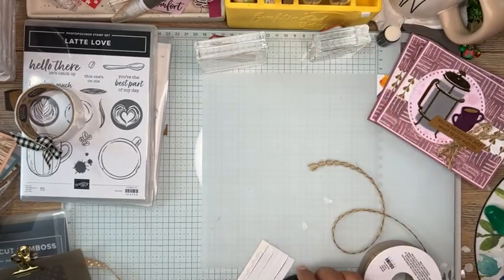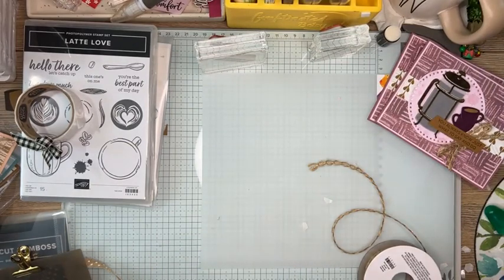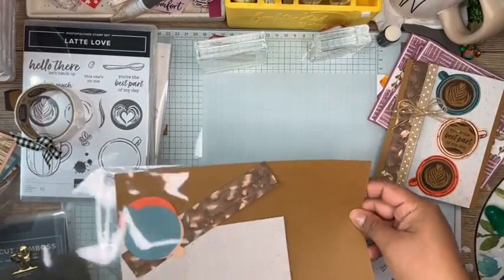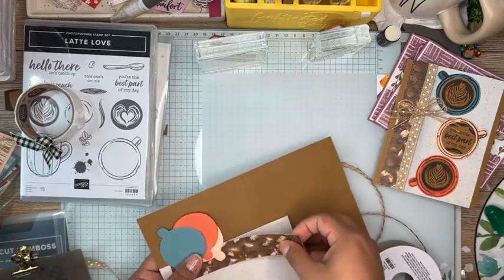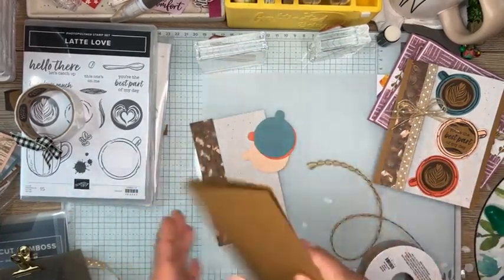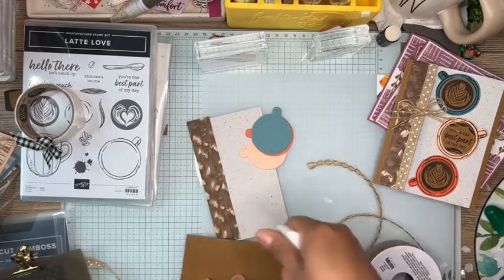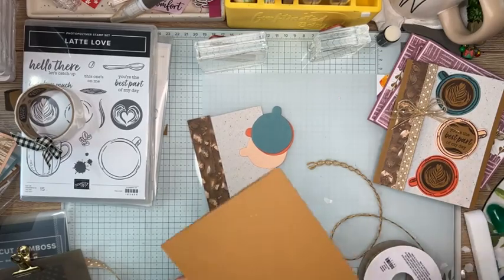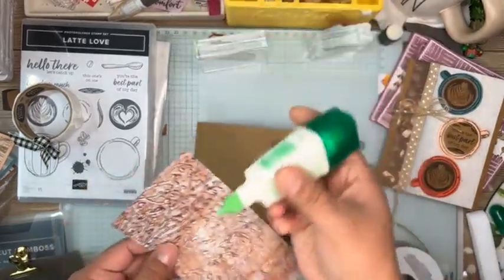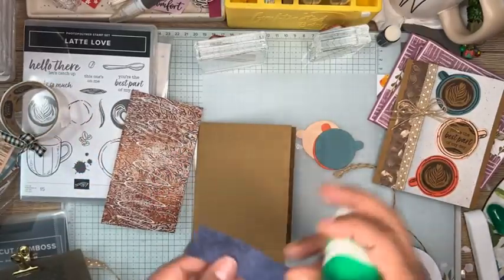So let me go ahead and do the next card, which is this one. And I have pecan pie. I have everything die cut already, and I'm gonna show you how I did that and how I accomplished it. It's a regular A2 card, and I'm gonna go ahead and use my bone folder. And then we are going to glue this one.